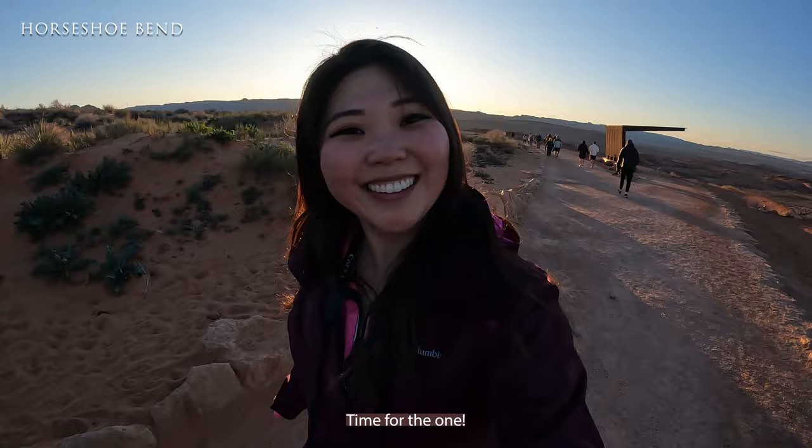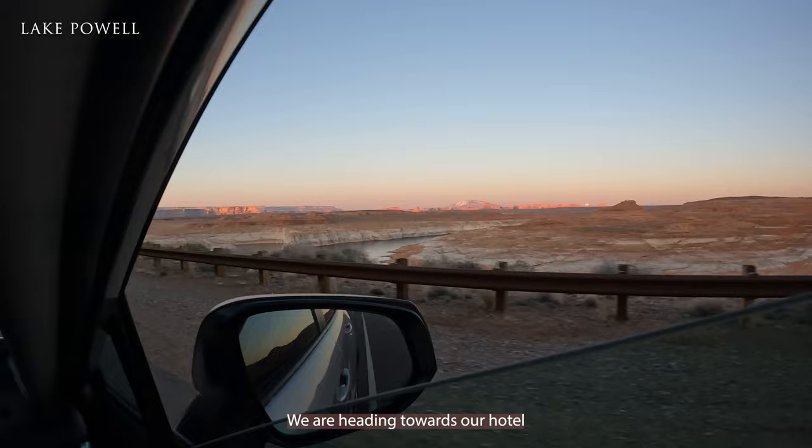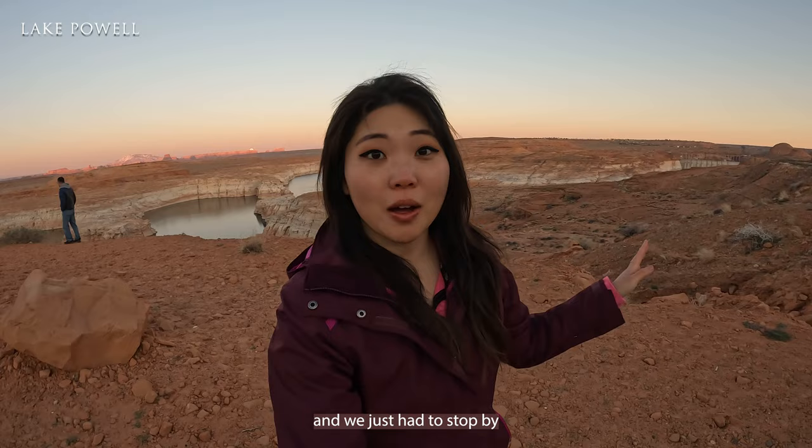For the next one. We are heading towards our hotel for the night and we just had to stop by because it is so beautiful. Look.